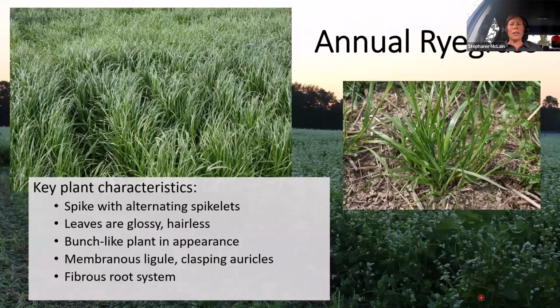Next, we're going to look at annual ryegrass. So remember, cereal rye and annual ryegrass are very different things. Our cereal rye is more of a grain. It's in the grain family. We harvest grain from it. Our annual ryegrass is definitely more of a forage grass or almost like a lawn grass.